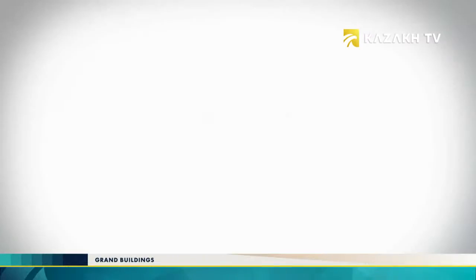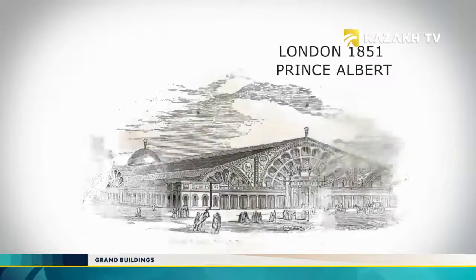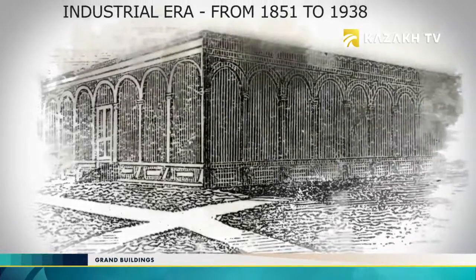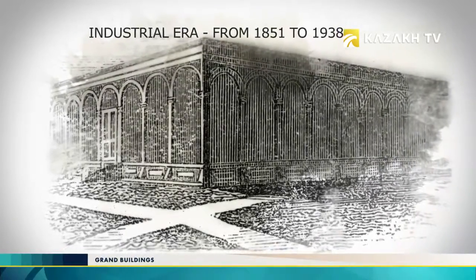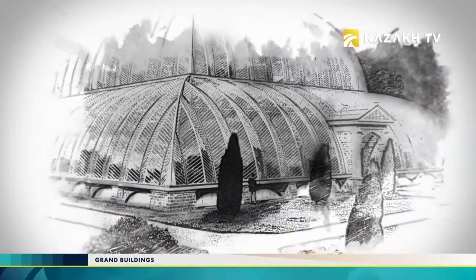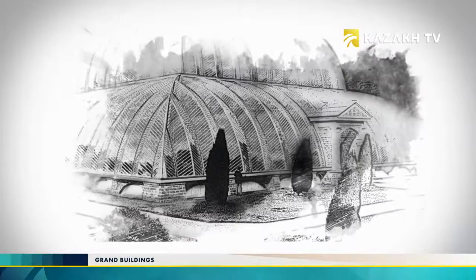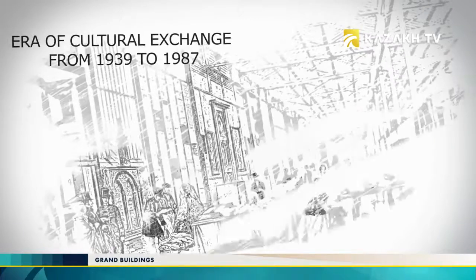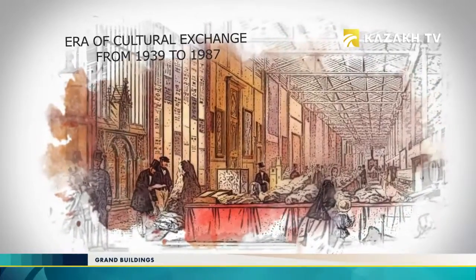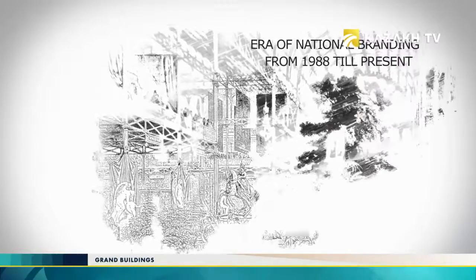The first World Exhibition was held in London on the initiative of Prince Albert in 1851. Since its inception, the nature of exhibitions can be divided into three periods: the industrial era, the era of cultural exchange, and the epoch of national branding. Since 1988, countries have started using exhibitions as a way to improve their national image. Moreover, this was equally true of both host country and participating countries.